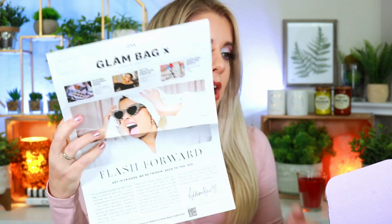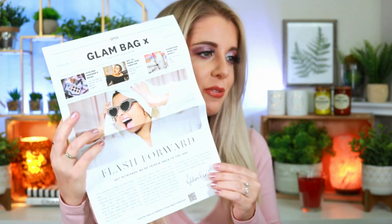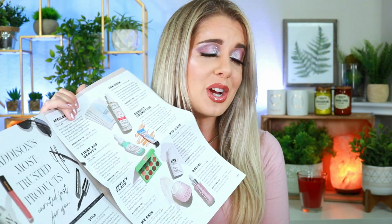Alrighty guys, so as always, Ipsy does throw in a little newspaper about the box, and usually in here it has items about the box as well as the influencer themselves. Personally, I don't care to read that. I just want to know what my options were and what I chose myself. So let's go ahead and dive in here. She'd love to collaborate with Jennifer Aniston. Girl, you and me both.